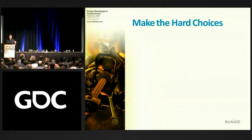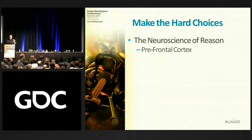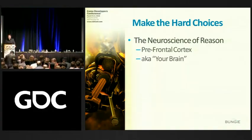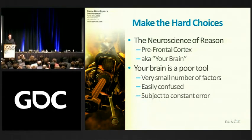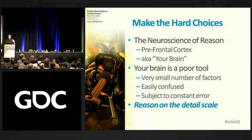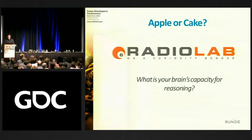Why are these choices hard? Again, the answer is in your brain, but this time it's in the neuroscience of reasoning, this thing called the prefrontal, again, easy for me to say, cortex. And I don't know why it's called that, but I call it the brain. Your brain is a poor tool. It can only handle a very small number of factors. It is easily confused. It's subject to all kinds of errors and fallacies and biases. You're not going to be able to reason about your game in its entirety. But what you can do is reason on a very small detail scale.